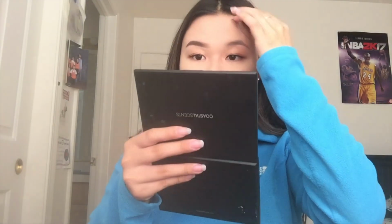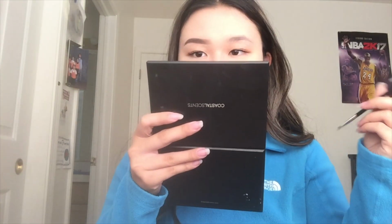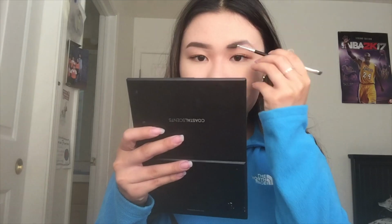And can you guys see the difference? It's pretty crazy. Oh my god. How am I gonna make them equal? This is so hard. Do you guys ever just feel super defeated? Just for no reason, you're just done with your makeup.